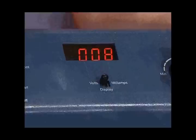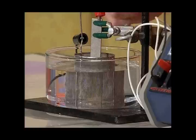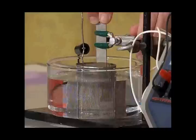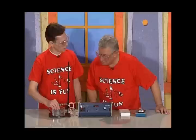While the current is flowing through, there's a chemical process taking place that puts an oxide coating, niobium oxide coating, on the piece of niobium that's in the liquid. Of course, it's in the liquid, so we can't see it. Now I'm going to turn it off and take it out. Let's see what it looks like. And there it is. You see it now has a colored coating. It's kind of a brownish color. Not terribly attractive, is it? No, well, maybe we can do something else with it.